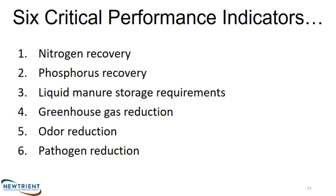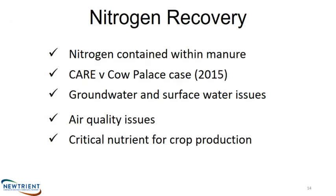So on nitrogen recovery, obviously there's nitrogen in manure. These are the reasons why we think it's important. There was the CARE versus Cow Palace case in 2015. Those of us have heard about that, right? I believe that was the straw that broke the camel's back that got the dairy industry to put money together to fund Newtrient. They were really, really worried about what the judge would say as a result of that case. We know that groundwater and surface water issues are associated with nitrogen, as are air quality issues, and it's critical for crop growth, right? So good reasons to be a critical indicator.